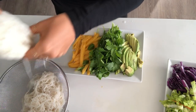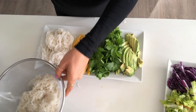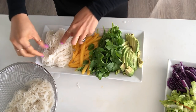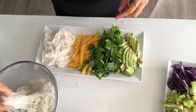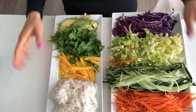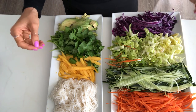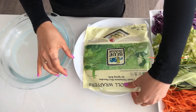These are white rice noodles just because my kids love having them, and all you have to do is soak them in hot water or just give them a quick boil and strain them. My kids love putting these in their spring rolls. So I'm going to show you how I wrap them, and then I'm going to let everybody else wrap their own. All right, so this is extremely simple.